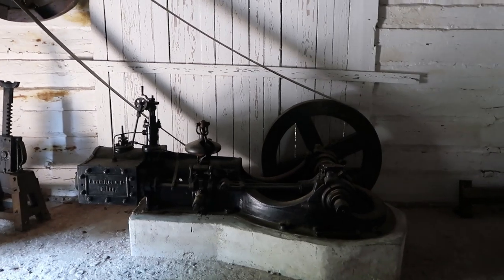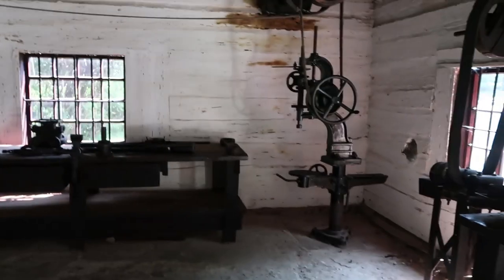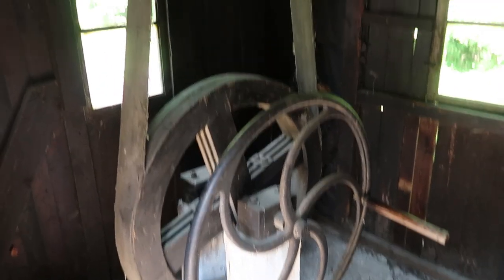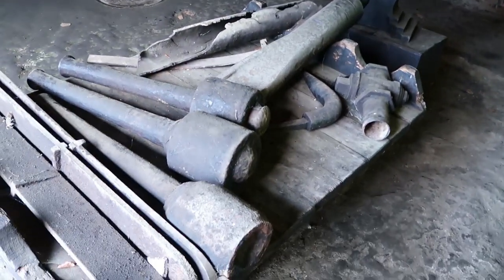Then when the oil well made money, they got this motor. And let me see if I can find the dates for you. I think it's 1854. Can you see it there? 1854 to 1958. And yeah, it's still all period. It's all the same. It's all original. Your bit that I was telling you about on the other side. Obviously they didn't use that when their motor kicked in. The old working forge, the old forge. All still the same, all period.